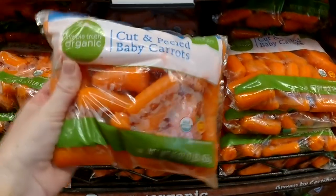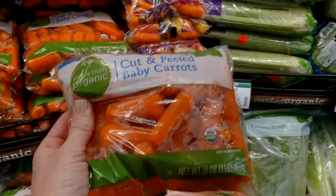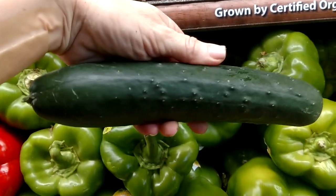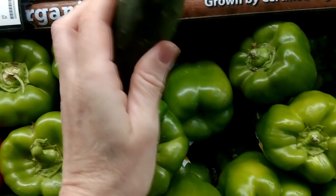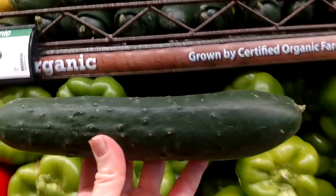So this is what I'll do. I'll just split them in half, and this is how I serve the baby carrots. So I serve them in the morning to my guys. That's what a cucumber looks like. It's Thomas's favorite. I serve it fresh, raw, and cucumbers are refreshing and good for your parrots.